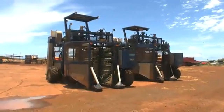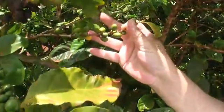When we look at a field and say, we've got 50% ripes in this field, we'll attack. We'll send our harvesters out and pull that. When we bring them back, that's when we sort everything. We'll have our ripes sorted from our overripes, from our underripes, all in the factory.